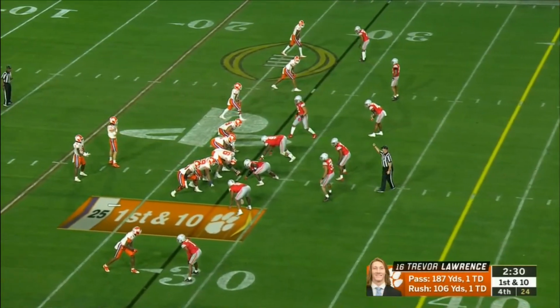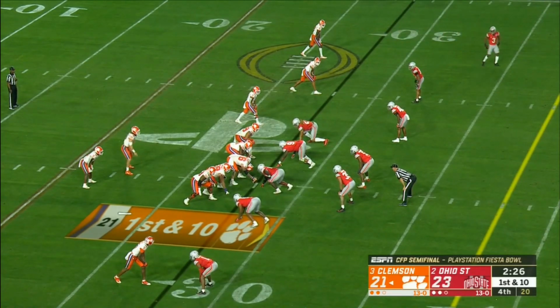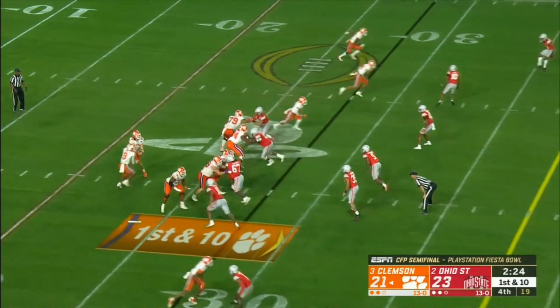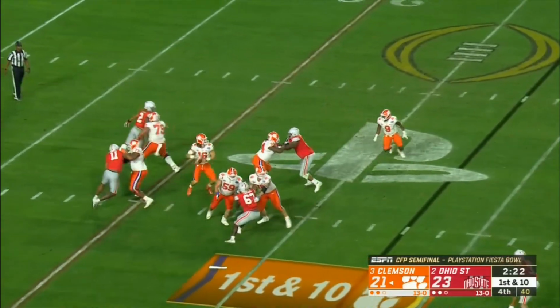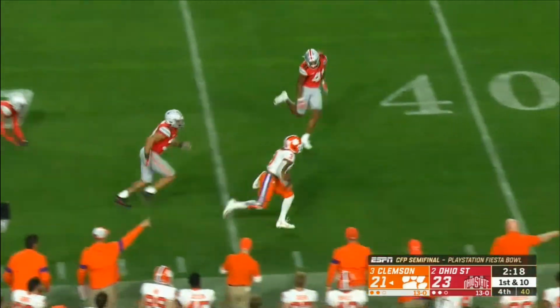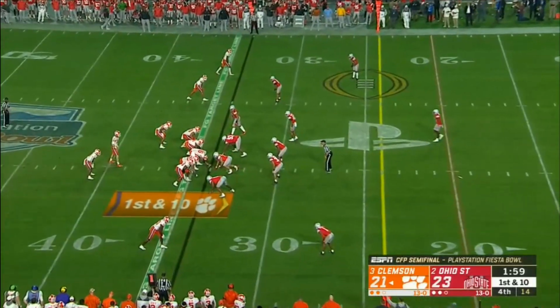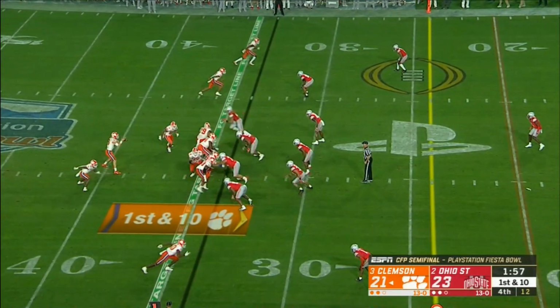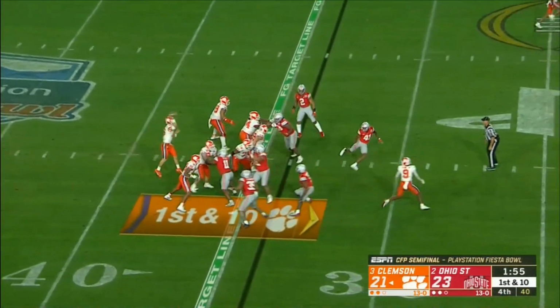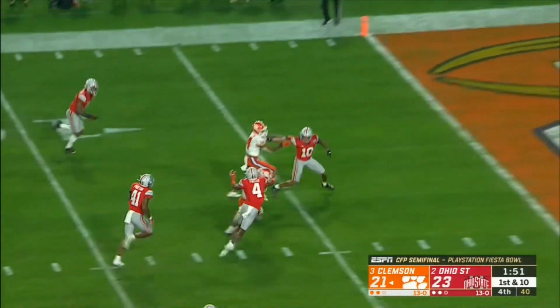A team that's been so dominant. They've delivered first and second round knockouts under serious duress. They fake it to Etienne. Lawrence steps up and delivers a strike across the middle. And it's Amari Rogers who's still running, and he's down inside the 30 on his first catch tonight. They're already in fringe field goal range. And Lawrence, with nothing there, dumps it over the middle. Etienne in space. Etienne to the 10.